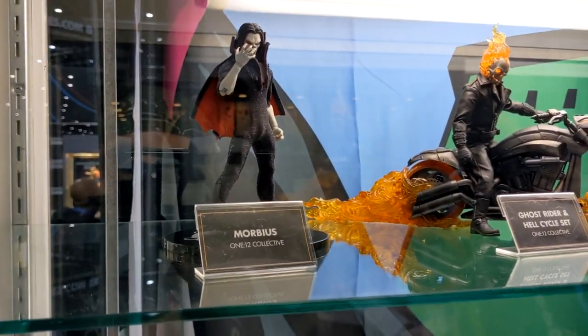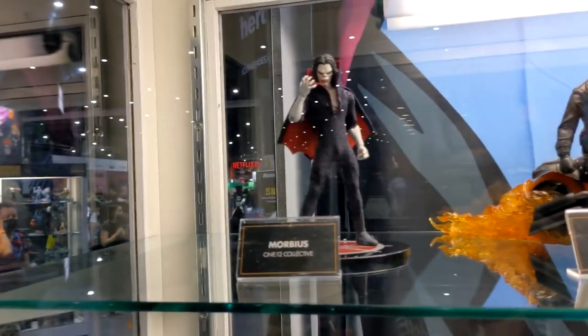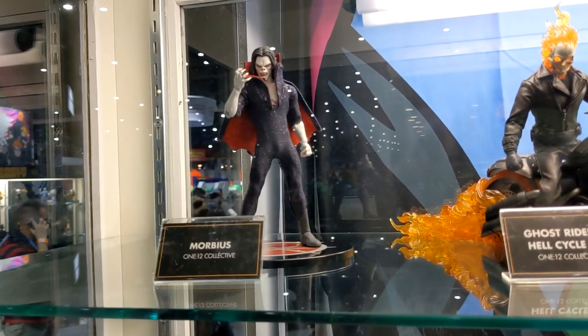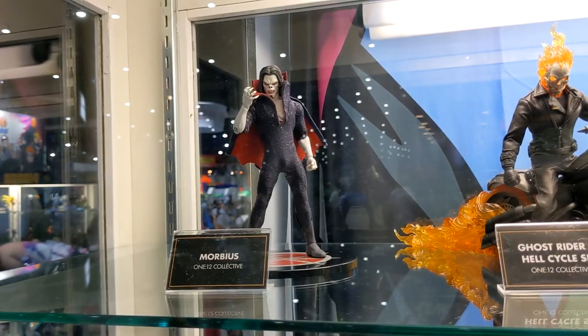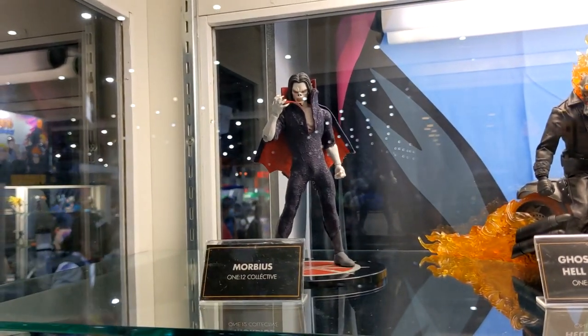We're going to move in and take a look at some of the newer stuff right here, such as the Morbius, which is up for pre-order already, or has been up for pre-order. Taking a look at a prototype here at the booth. Looking really cool. Very nice stout look to him with the vinyl pieces on the soft goods suit. Looking really cool with the claws and the gritted teeth.